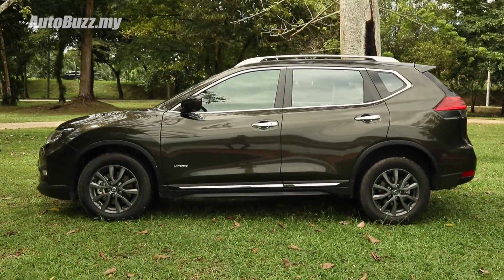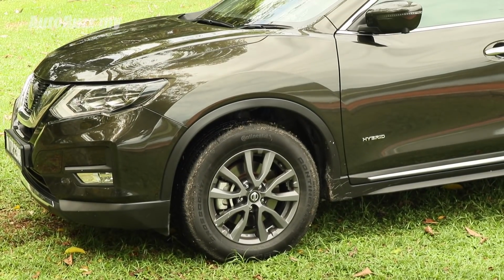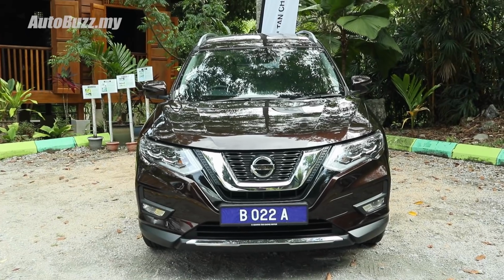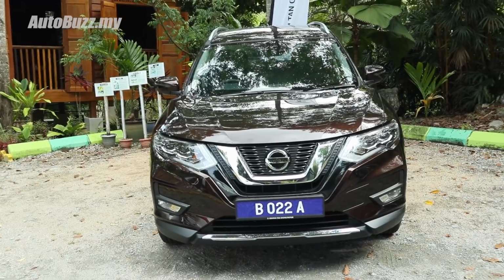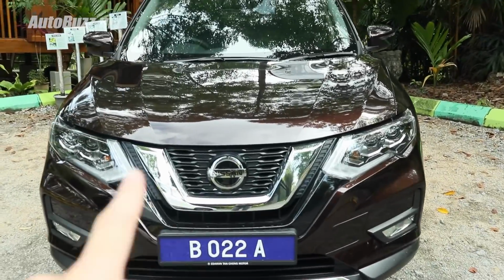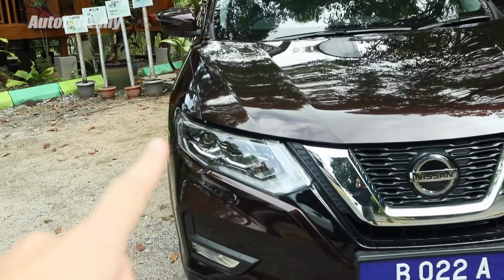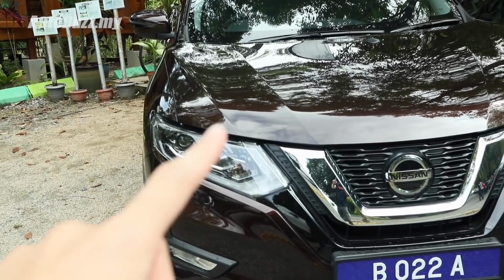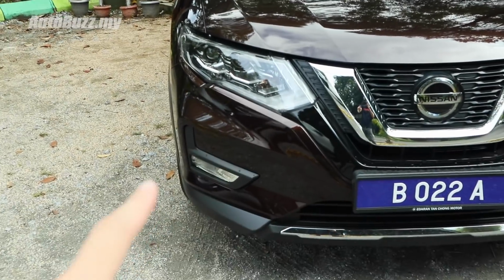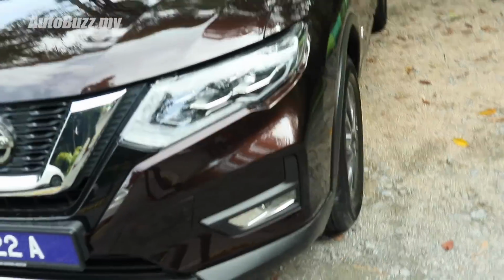Alright, basically the 2.5 all-wheel drive variant and the 2-liter hybrid variant are the range-topping models, and they both share the same equipment levels. So up front you get a new Nissan V-Motion grille, the updated one, as well as LED headlamps with LED daytime running lights, the boomerang style. Right now you get a restyled lower bumper, which gives it a smarter look, I feel.